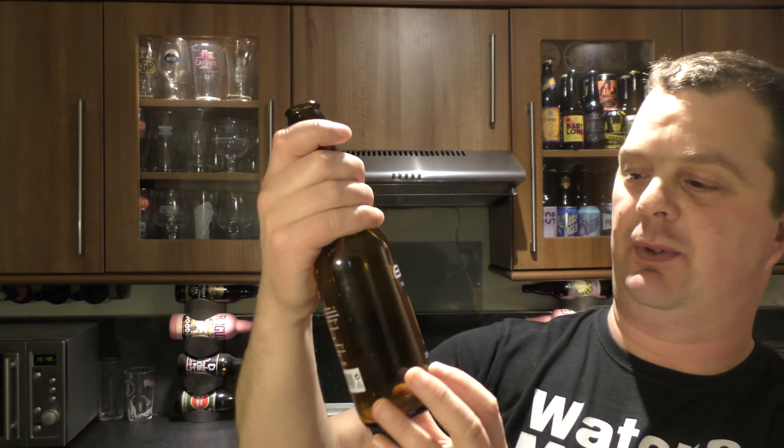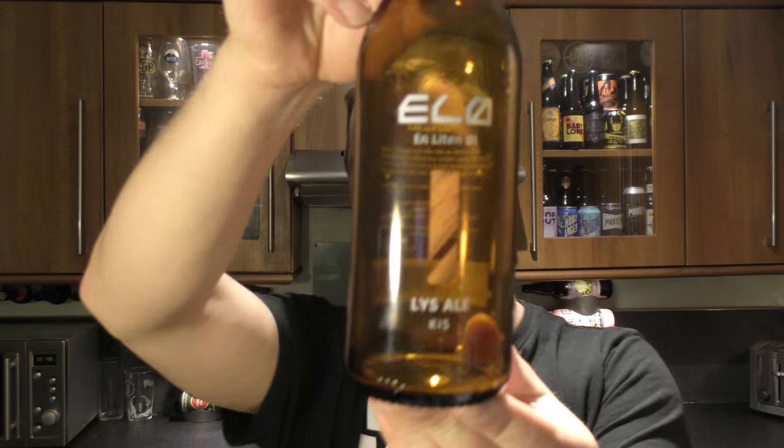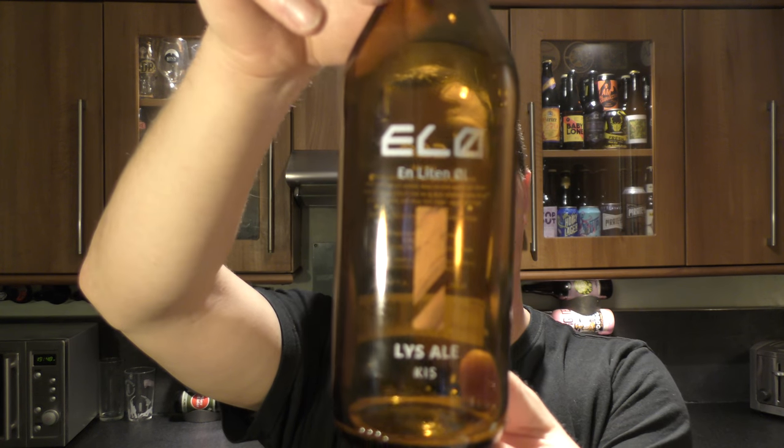Fabulous beer. It was Ello and Lease Ale Kiss. I just give it a 9 out of 10. Well justified. 4.7% ABV. Please try it. Wonderful beer. 9 out of 10.